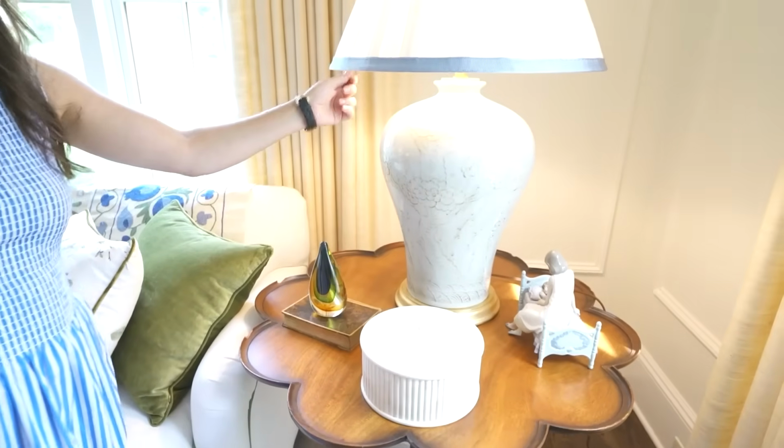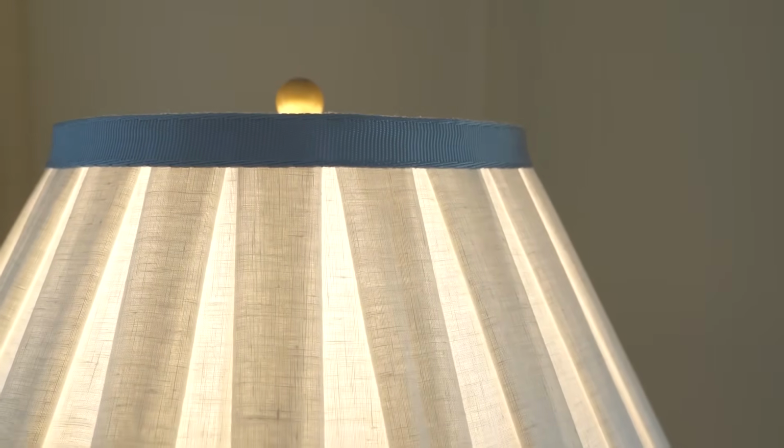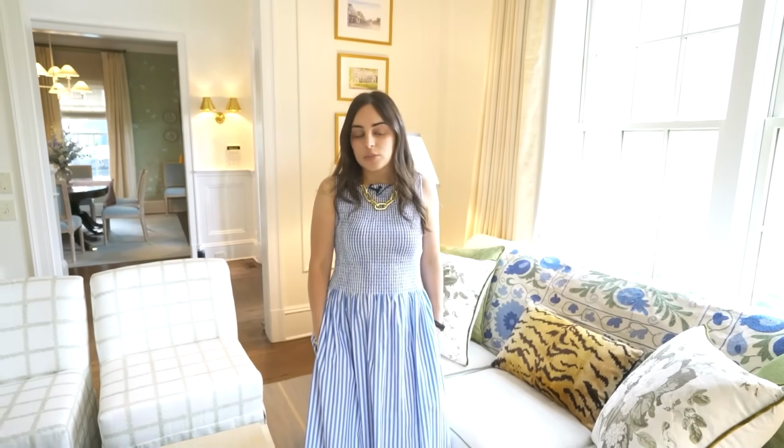One thing I love to do is make custom lampshades. I think it really can elevate a lamp in a very special way and makes a huge difference than using the random drum shade that comes with a typical lamp. So we almost always do custom lampshades.